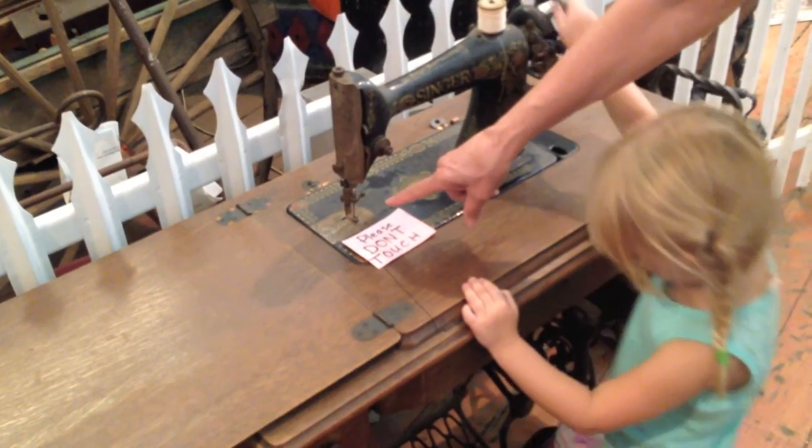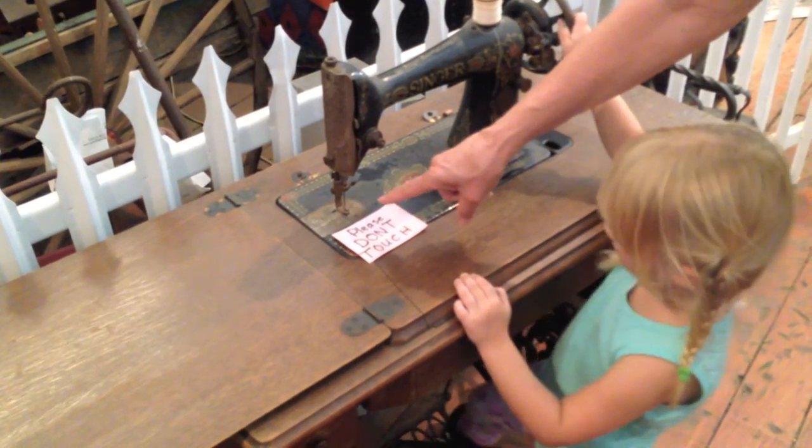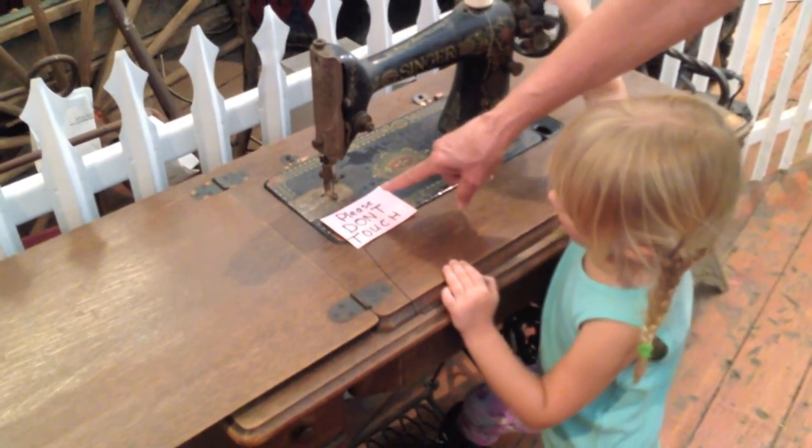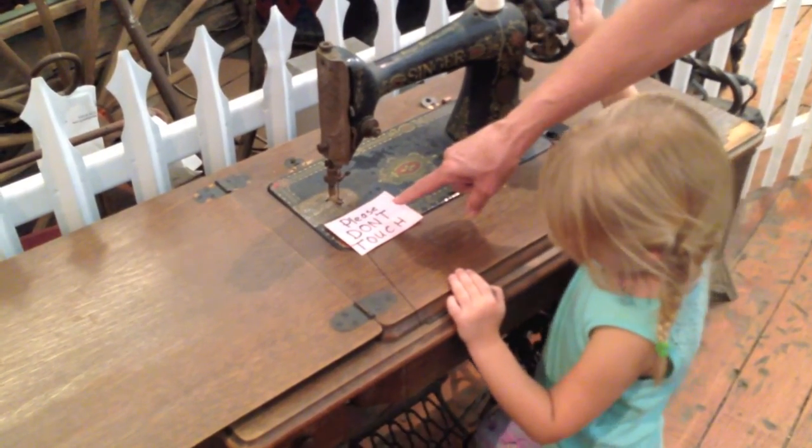Now, if we had the cable there, that would make this move. And see what it does with the needle? Don't get your hands near the needle. See how the needle goes up and down? Yeah, so that's how it all worked.